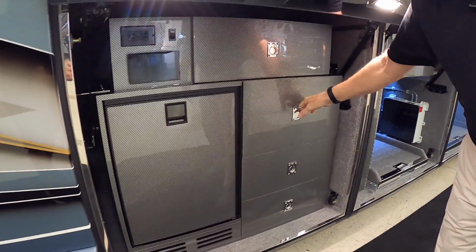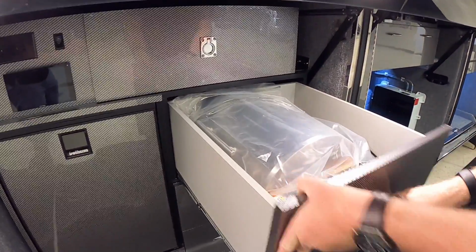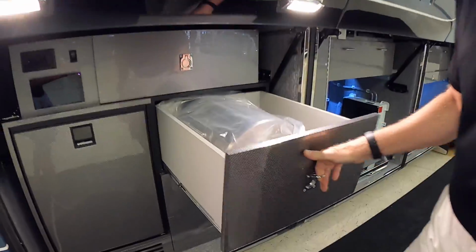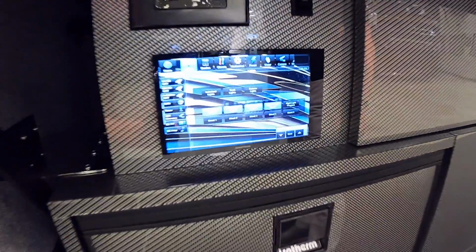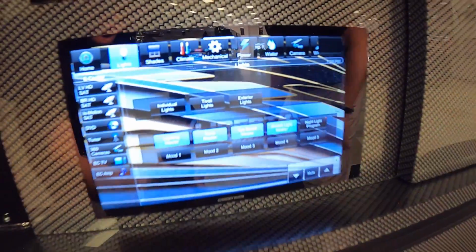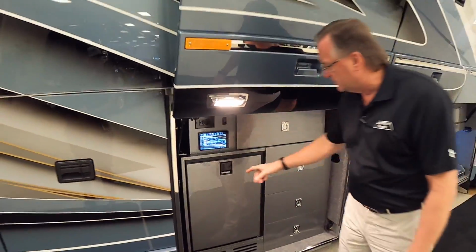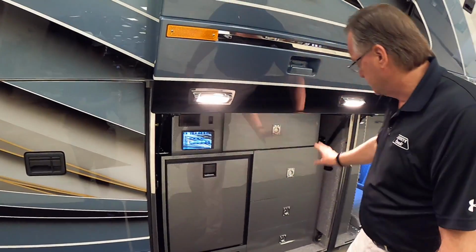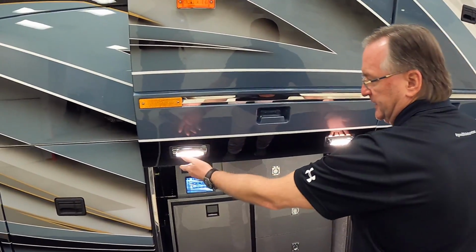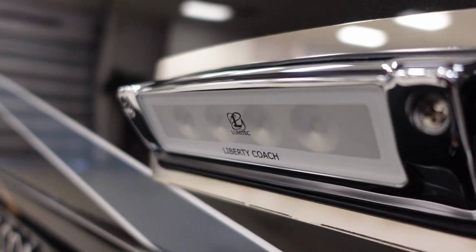We have a spot for the grill unit, the Kenyon grill. Restaurant panel down here for operation of the entire coach, as well as a handheld remote control we have. Refrigerator, storage drawers, lighting underneath. These lights are exclusive to Liberty Coach.